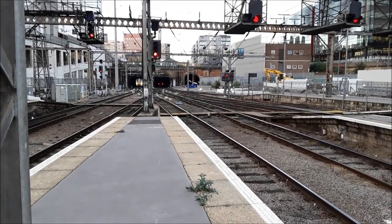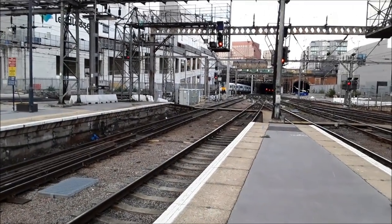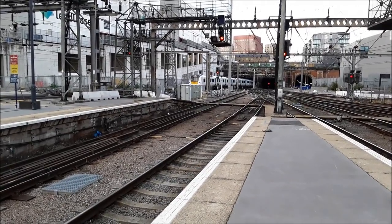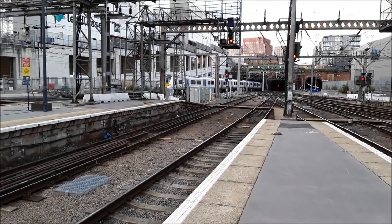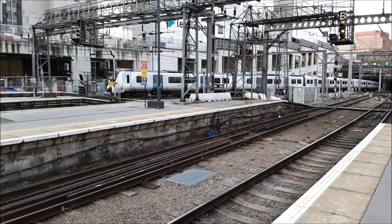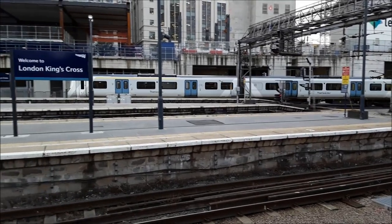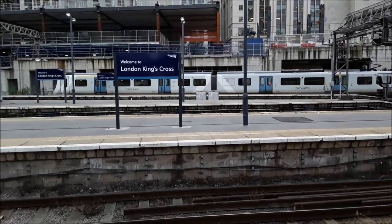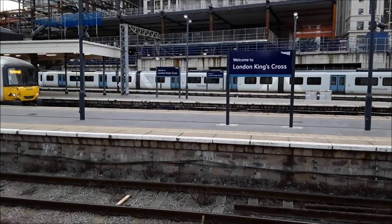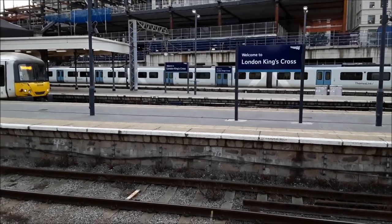Okay, also coming in now is a terminating Thameslink service. Good action shot there, some of the danger signs. 700006 will be terminating here at London King's Cross. Now, this might be coming in from Hornsey depot, so there's a lot of trains that are coming in from there that I've seen. This could be one of them. In fact, it is. This is coming in from Hornsey depot.